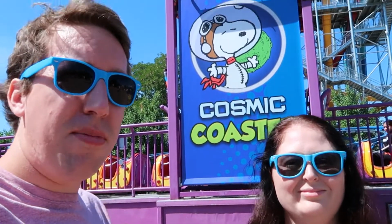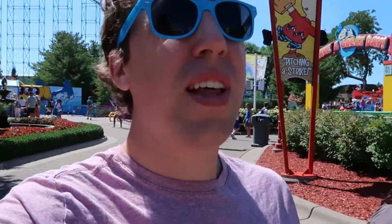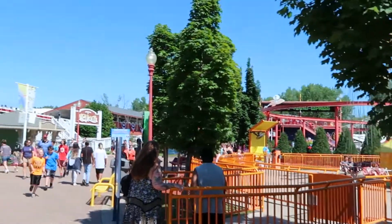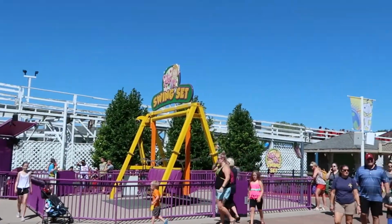Cosmic Coaster was a fun little small coaster. Yeah, for the credits. Next up, we're doing the High Roller roller coaster. Kind of weird that it seems like this High Roller coaster entrance is in Planet Snoopy. Just up ahead here.